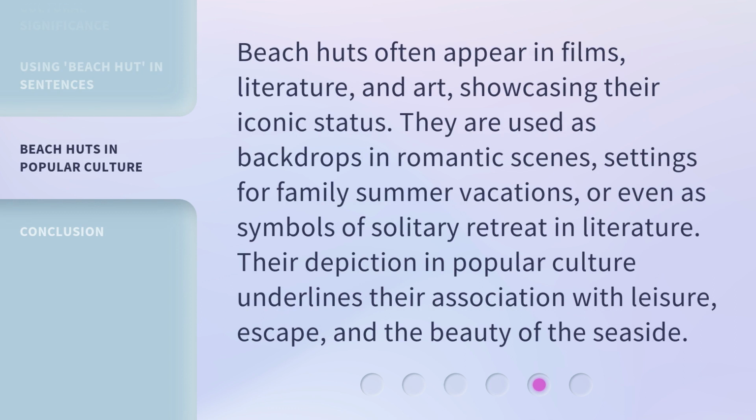Beach huts often appear in films, literature, and art, showcasing their iconic status. They are used as backdrops in romantic scenes, settings for family summer vacations, or even as symbols of solitary retreat in literature. Their depiction in popular culture underlines their association with leisure, escape, and the beauty of the seaside.